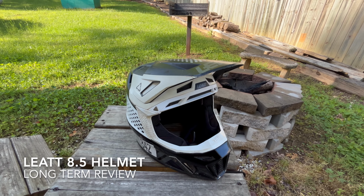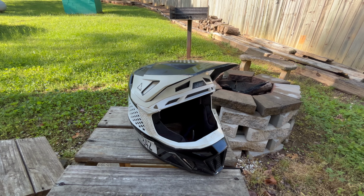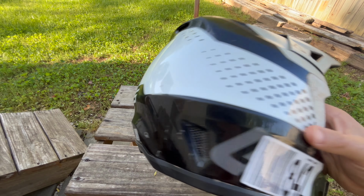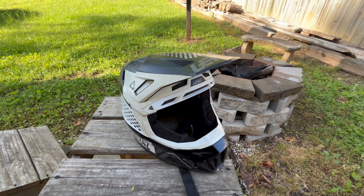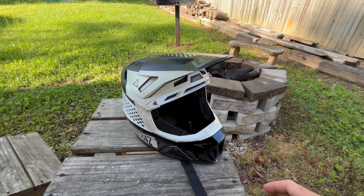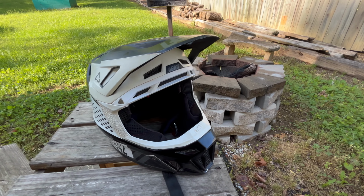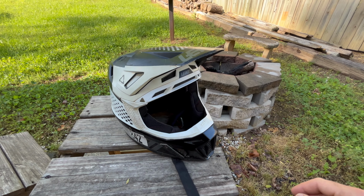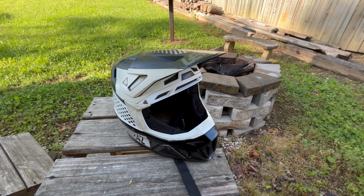Hey everybody, Dimitri here, and I just wanted to share some feedback on this Leatt 8.5 helmet that I've been using for the last 15 months or so. So if you are interested in a long-term review of the Leatt 8.5 and to some extent 9.5 helmets, because they're pretty similar, keep watching.